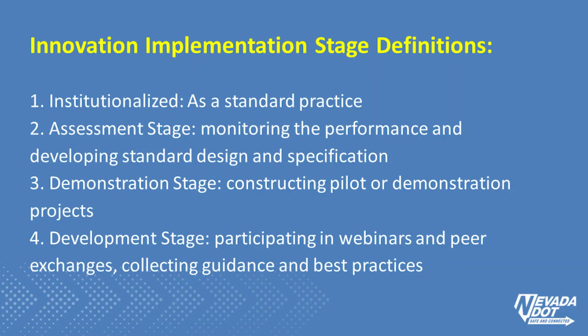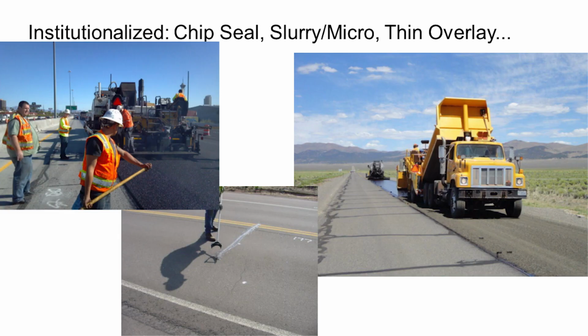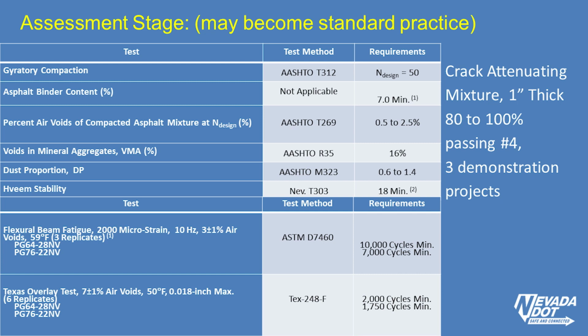The first one is the institutionalized stage. Just like everybody else, we use strip seal, slurry, micro, thin overlay, or even cold-in-place recycling every day. That's already built into the spec, and we are comfortable using one of those strategies based on the pavement and traffic conditions. So that's something we are already familiar with. And beyond that, recently we are working on a crack attenuating mixture, which means a 1-inch thick hot mix asphalt with 80 to 100% passing the number 4 sieve. So it's a really fine mix.